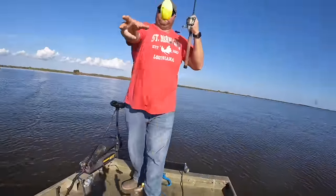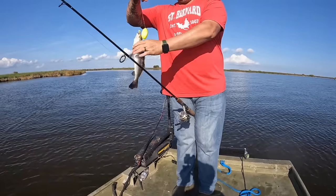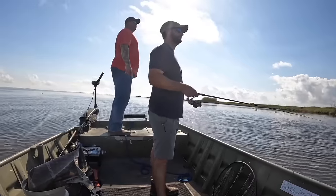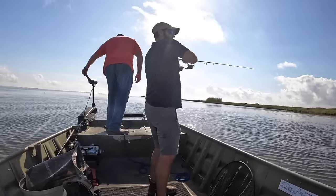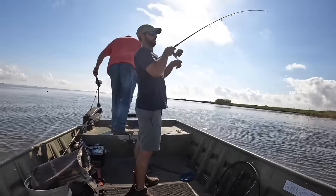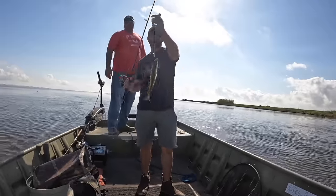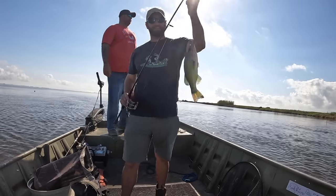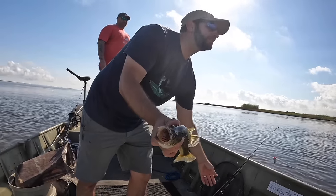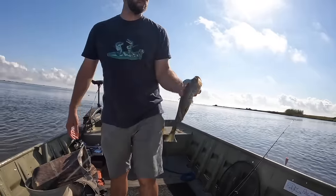Beautiful trout. Yes, sir. Go ahead, Frank. There you go. Got one, y'all. That might be a green trout. It is a green trout. It is a little greeny. How about that? Perfect size. Pretty little bass. He's a little small. We've got a big enough redfish, so I'm going to put him back.